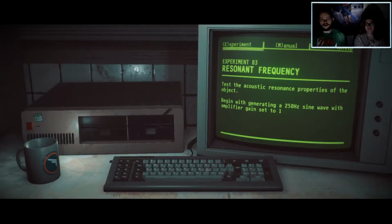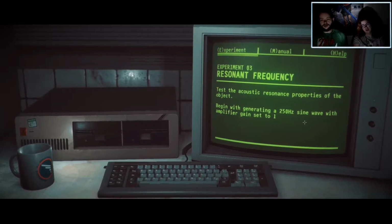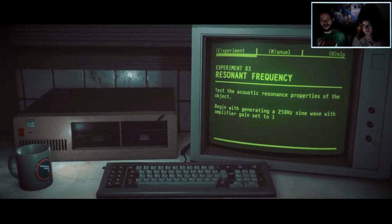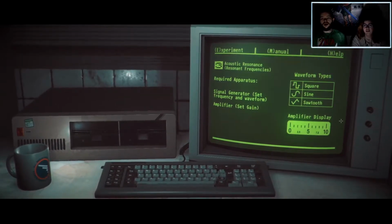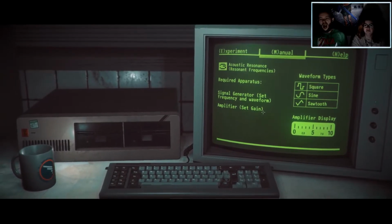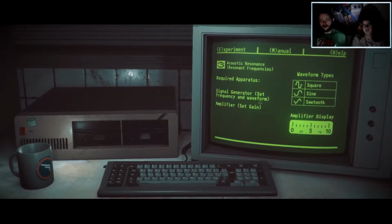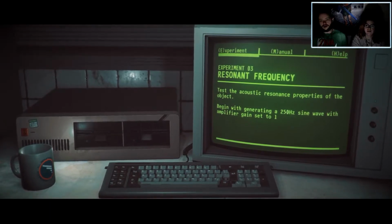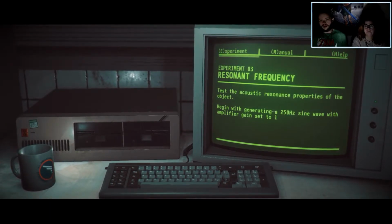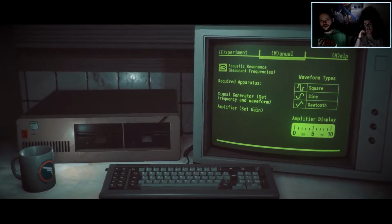Sweet, okay. Now what? Test the acoustic resonance properties of the object. Begin by generating a 250 Hz sine wave with an amplifier gain set to 1. So sine signal generator and amplifier gain. 250, gain set to 1. Okay. Sine wave, so with 250 Hz, gain set to 1.